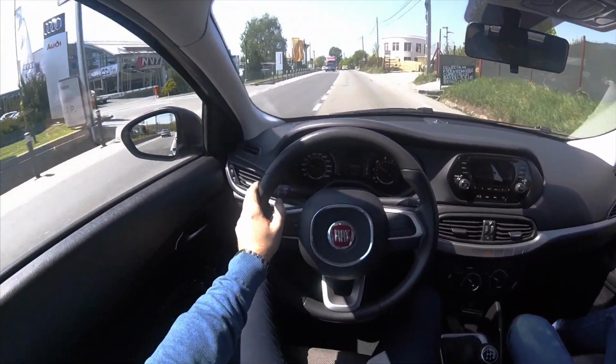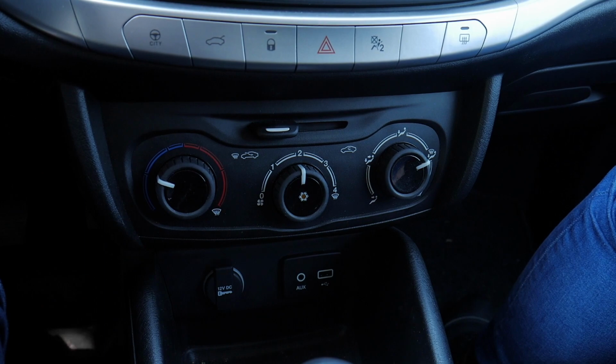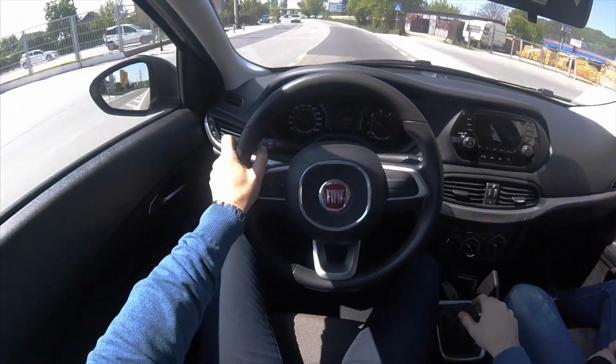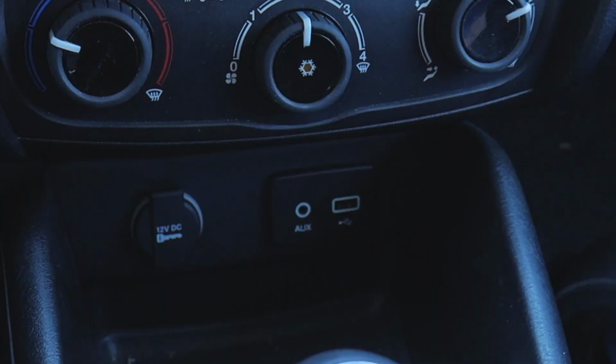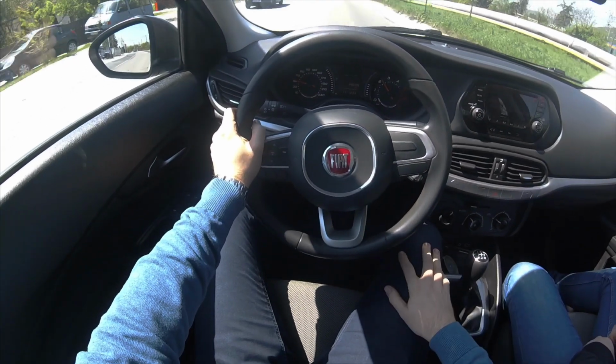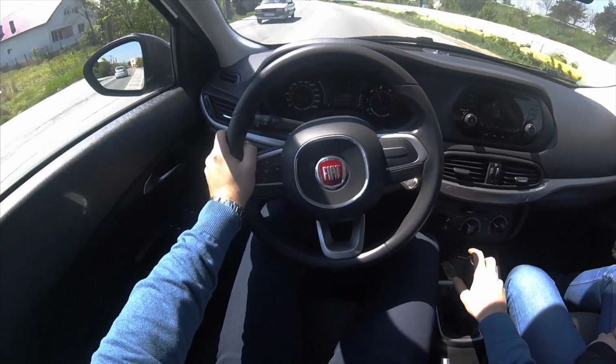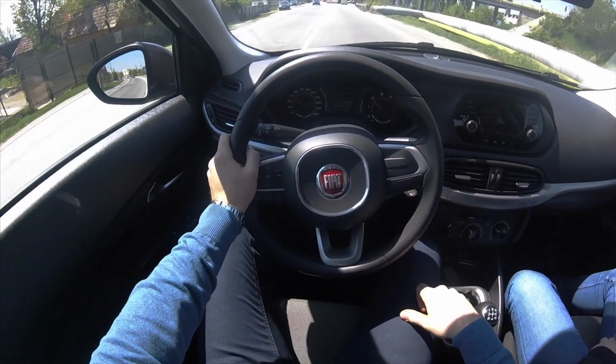In terms of features, this car has Bluetooth connectivity, air conditioning, ABS and ESP as standard, 4 airbags, commands on the steering wheel, AUX and USB connectivity for music, adjustable seats and steering wheel, electric mirrors, and you can add a lot more to it, but the overall price for the car will significantly increase.